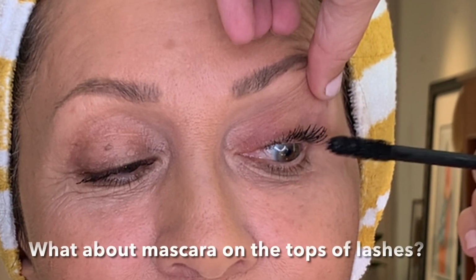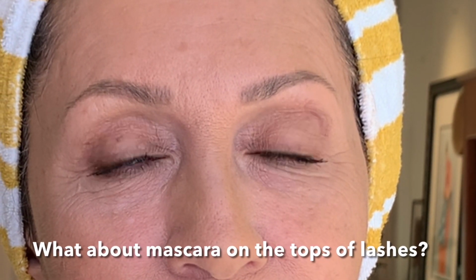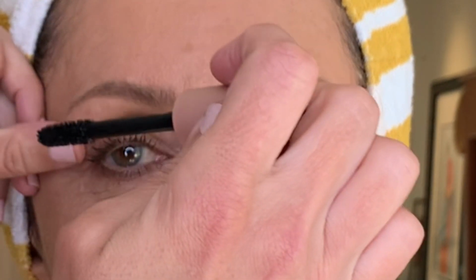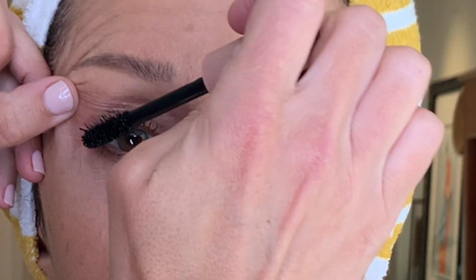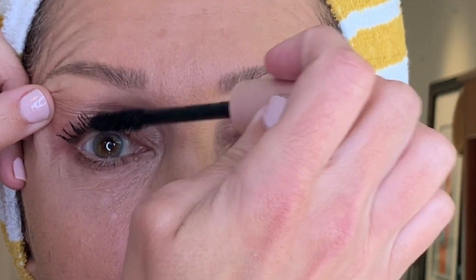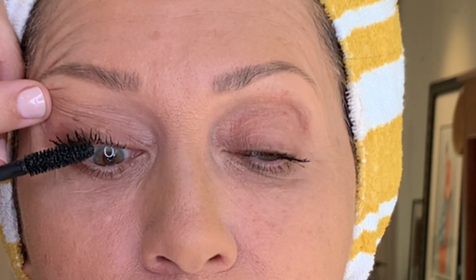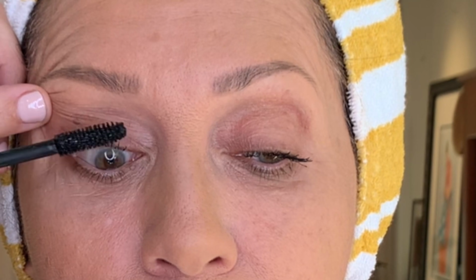So what about putting mascara on the tops of your eyelashes? Like, brushing it down over the lash, or you just go underneath? Well, no, you do both. I've done it because my lashes are so sparse that I do it kind of coming and going. That's such a good idea. Yeah, I think that's good because then you can double the volume. And maybe this mascara would be good for that because it's supposedly light as air.